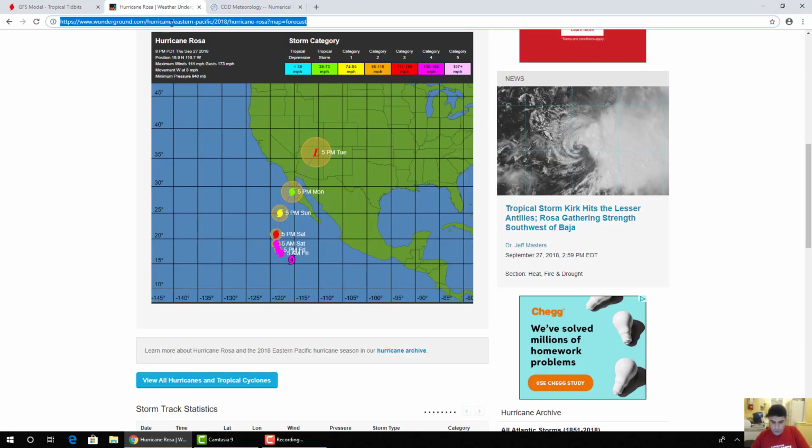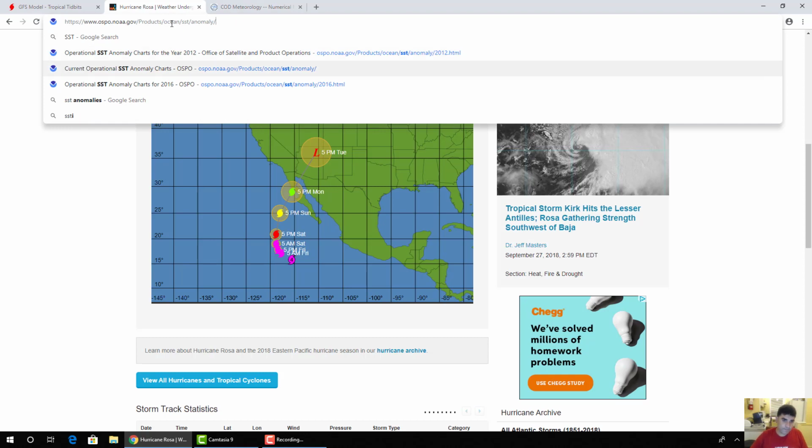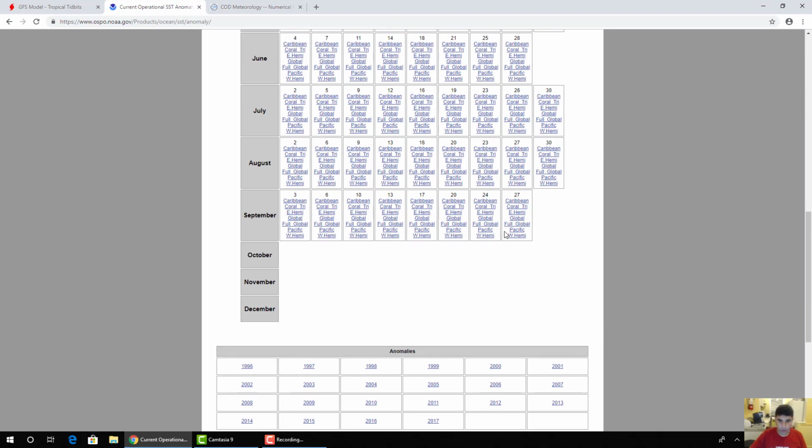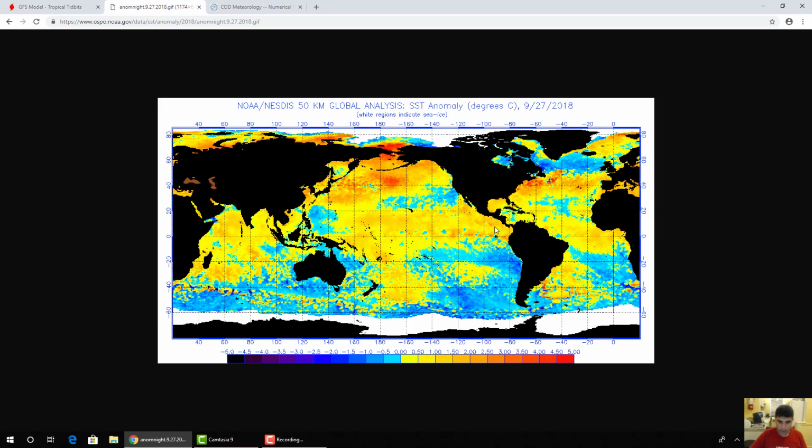Let's look at the current sea surface temperature anomalies. I'll tell you why Rosa is going to be so strong when it comes into California. See this right here? Very warm water temperatures along the Central American coast, the Mexico coastline, to Baja. California does have below normal water temperatures. But even in the Gulf of California, there's a little patch of average to just slightly above.